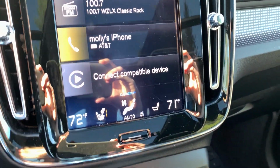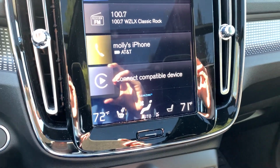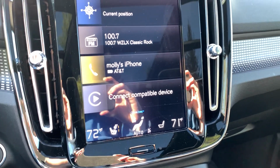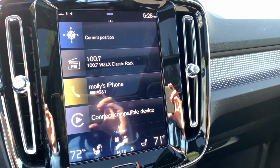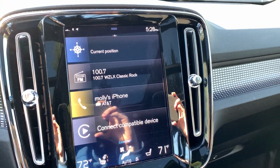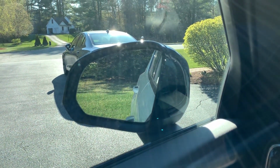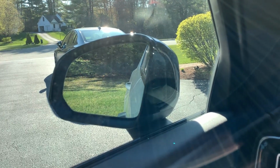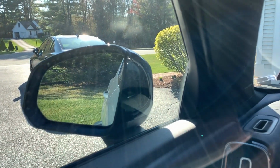Other options that we went for were the heated front seats and heated steering wheel. Absolutely a must in New England as well. But in terms of standard features, the XC40 pretty much has everything that anyone could want. On the R-Design specifically, you get a backup camera, you get navigation, you do get Volvo's excellent blind spot monitoring system in the mirrors. There's a little eyebrow in the corner that kind of lights up. I don't know if you guys are able to see that.